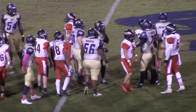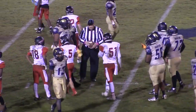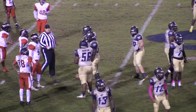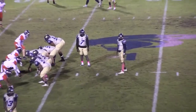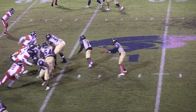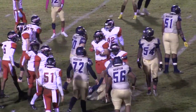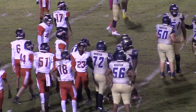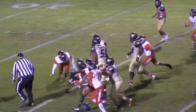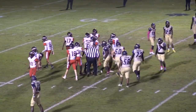Snap to Sims there again, the quarterback. Runs it right up the middle. North and south. Sims right up the middle again. I don't know about where the center was there. Sims again, straight ahead. Nobody weaving, just straight ahead.